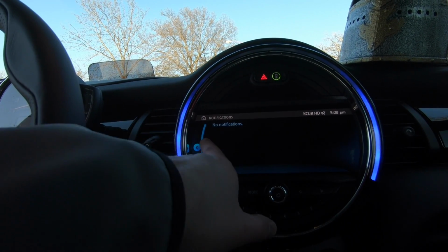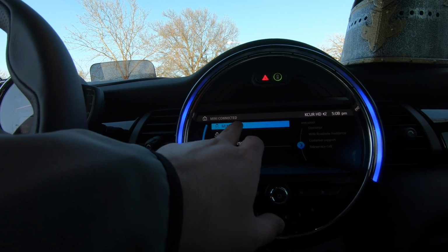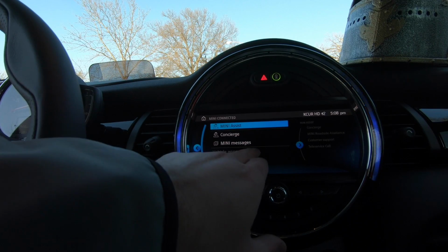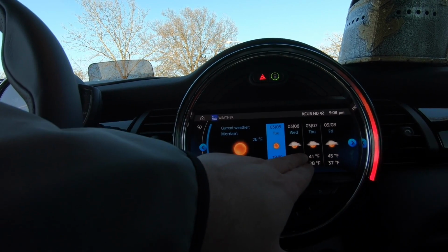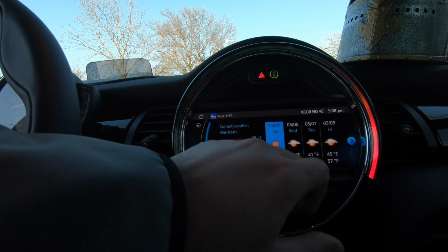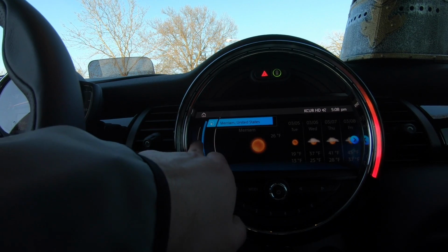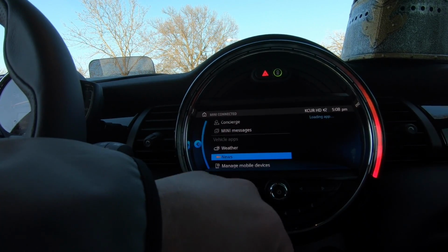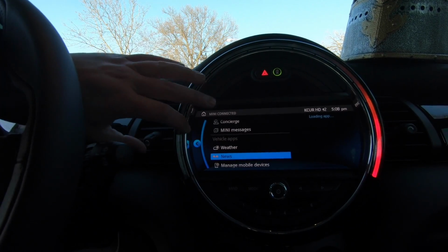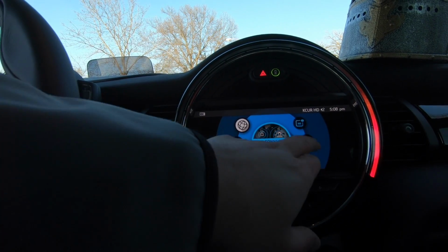Notifications will tell you anything about the car. Mini connected, so you have Mini Assist, concierge, mini messages. You can have the weather right here. As you can see, it's going to be 37 degrees tomorrow. I probably should have filmed tomorrow because it's 19 degrees today and it's too cold. So, news. That's kind of a cool thing. I don't know if it's going to load right now, but you can apparently get your news. So what else do we got? Music.